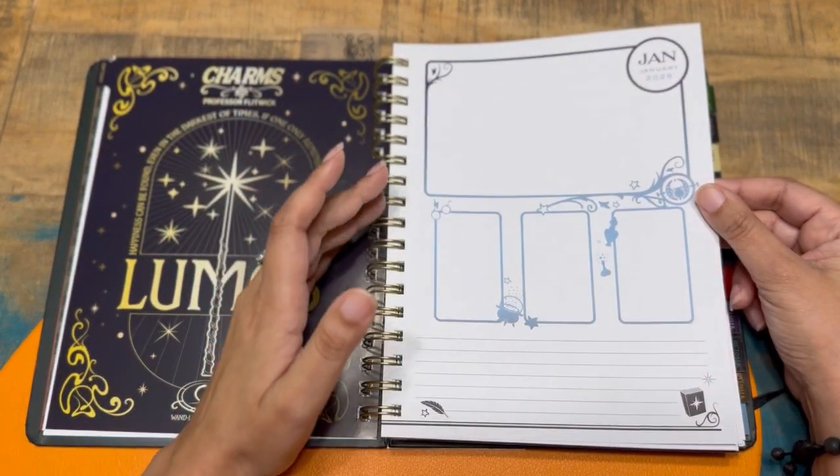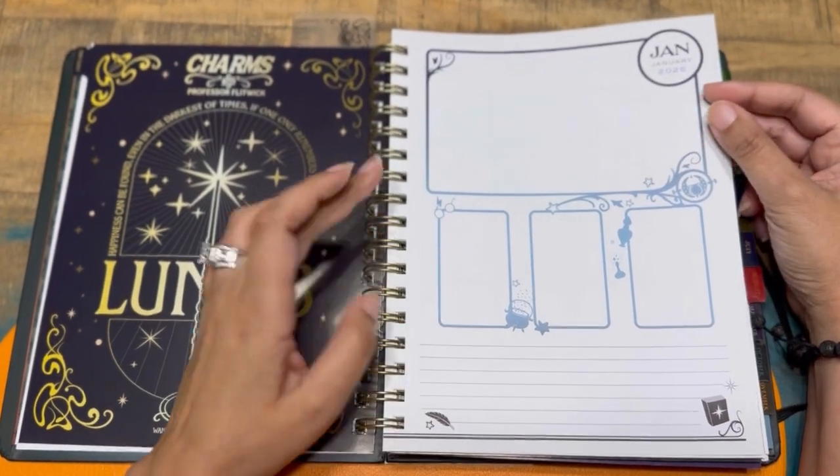So you have your monthly dashboard. It'll say the month here and the date, and then 3 empty boxes.